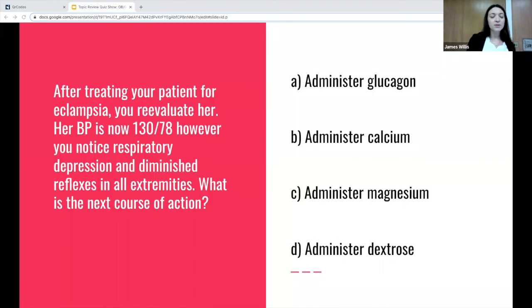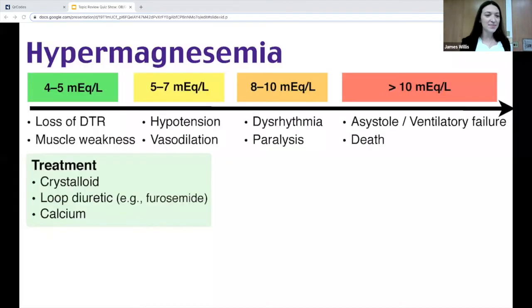Okay. So this is a two-parter. After you treated her, you go to reevaluate her, and her blood pressure is now 130/78, but you notice she has respiratory depression and diminished reflexes in all extremities. What do you do next? Okay, who says B? Sorry, I said the answer, it's B. We already went over it, but yeah, so the answer is you want to give calcium to essentially reverse the magnesium.